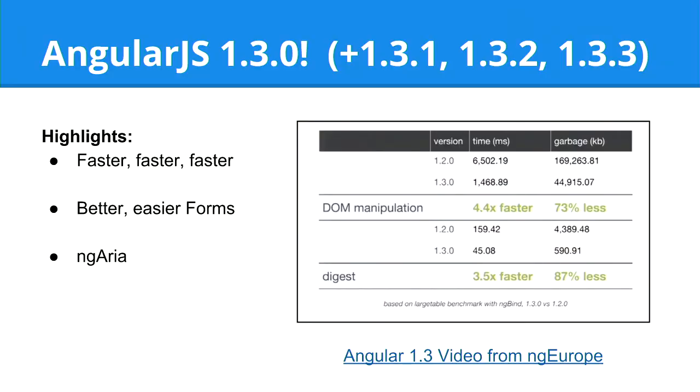Angular 1.3 is finally out. It's been 3 weeks, but we skipped one meetup, so we're mentioning it now. There's a lot of cool stuff in 1.3: performance, better forms, accessibility, and many other things. We did a deep dive session at ng-Europe, so there is a link. You can check it out and see what's new in 1.3.